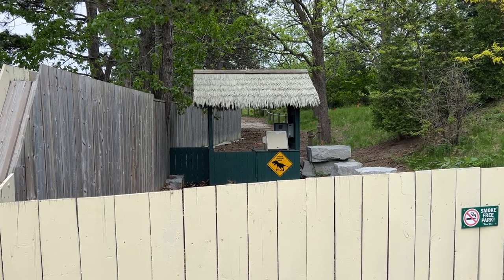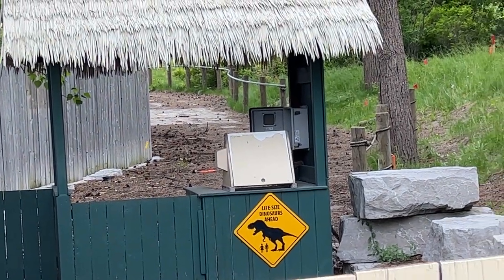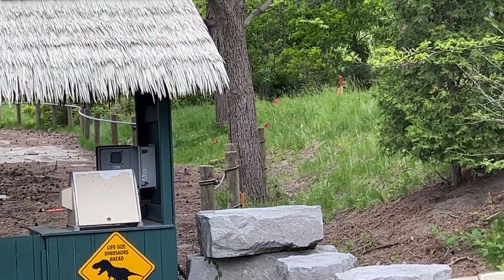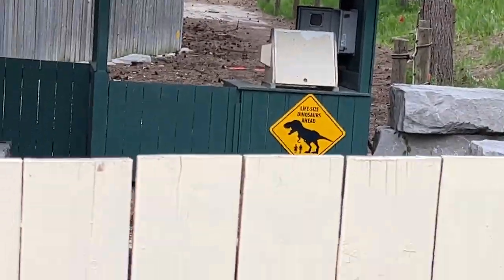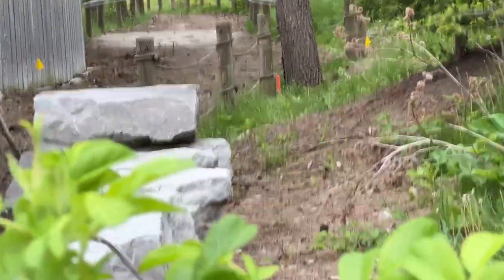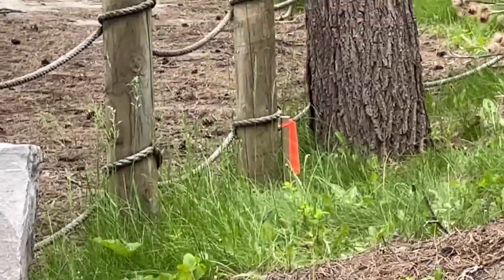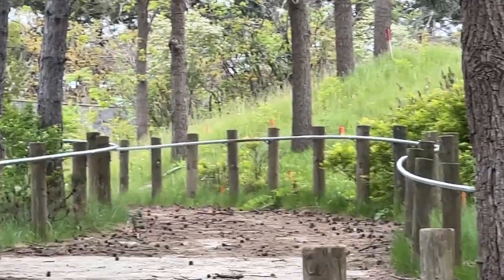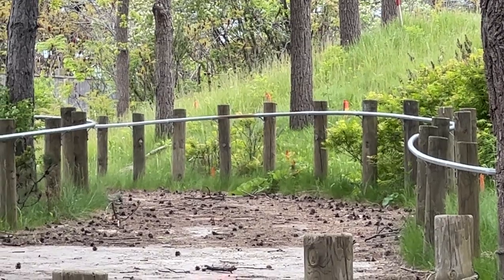Alrighty, I have some really big tea about Dinosaurs Alive. It has escalated beyond belief in there in terms of markings. We even have column markings now. So on the cement, there were red or orange painted circles with column 88 also on there. So that's interesting. That's all I can make out in terms of numbers right now.